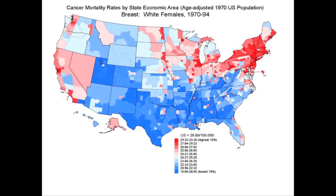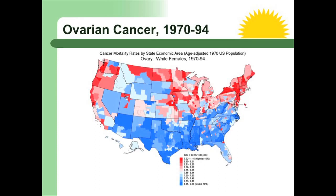They also identified breast cancer as UVB vitamin D sensitive in 1989-1990. You see the pattern is very similar, although the western states are somewhat different. They also identified ovarian cancer around 1992 as UVB sensitive, vitamin D sensitive. Again, that's similar, with a little bit of difference in the upper states.